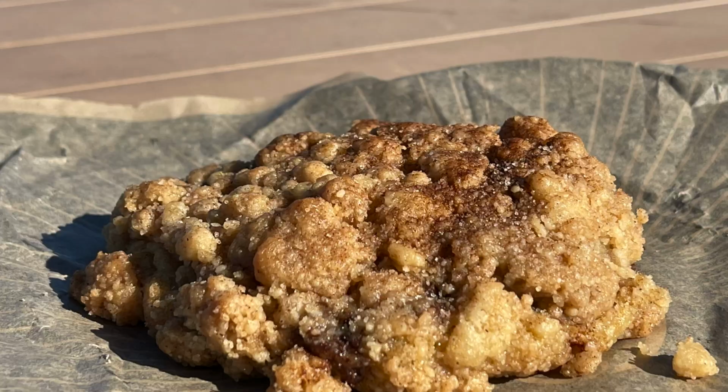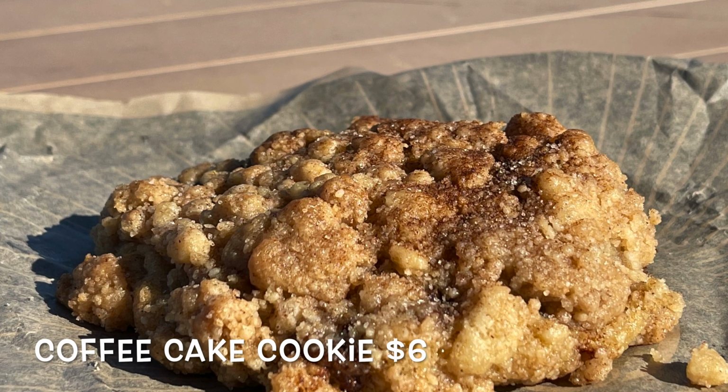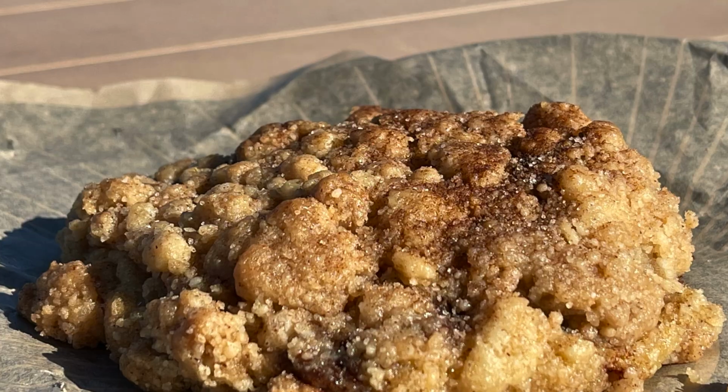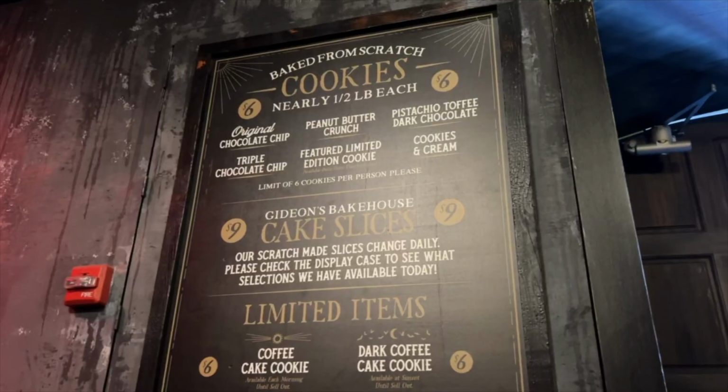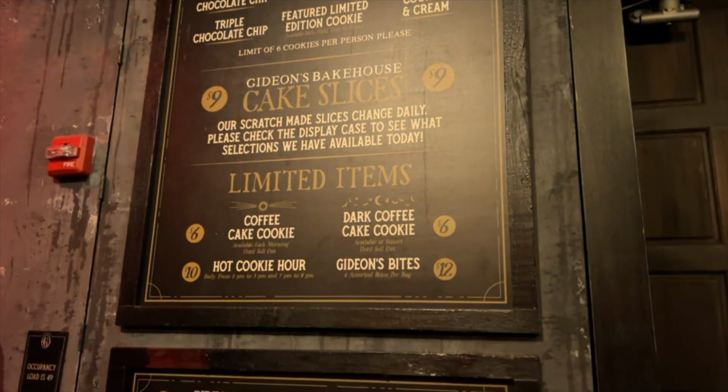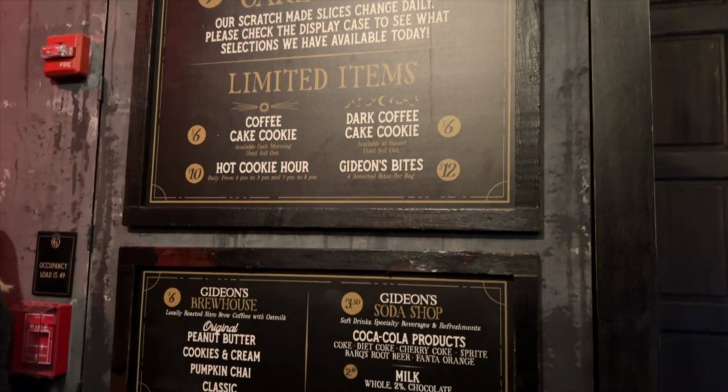Another thing you need to know about the cookies here at Gideon's at Disney Springs. In the morning, there's a morning exclusive cookie. It's the coffee cake cookie. It's available every day until noon or until they're sold out. And then in the evening, starting at sunset, at dusk, until they sell out, is the dark coffee cake cookie. That's an evening exclusive. That originally wasn't on the menu, and that's been added. And I haven't had it yet. So I'm going to need to get over here in the evening at some point soon to get that cookie.